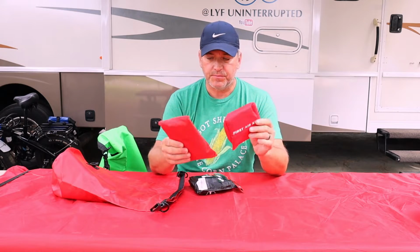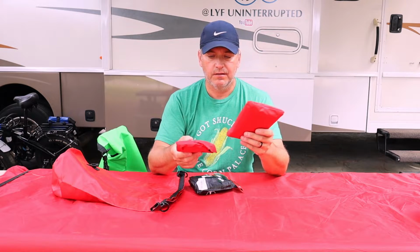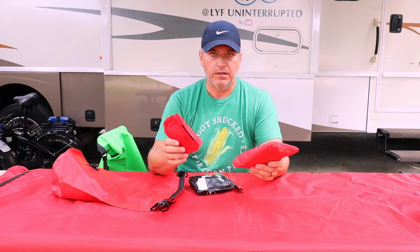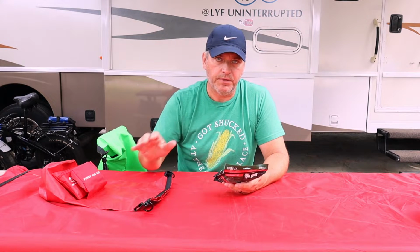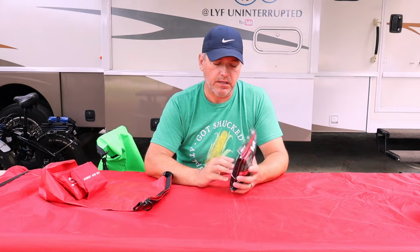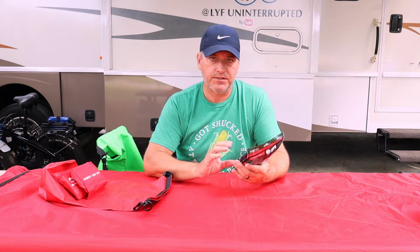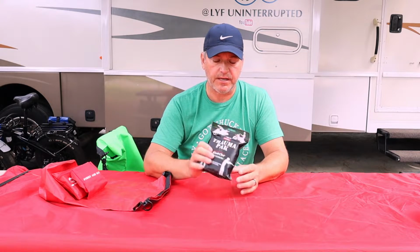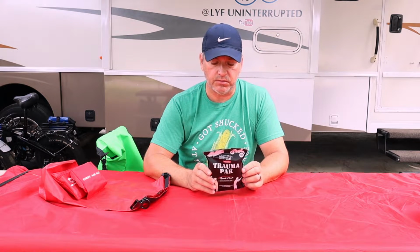So I do have a couple different small first aid kits, and they contain your typical stuff: gauze, antiseptic, bandages, things like that, a tourniquet in this one, so different things that you might run into. One thing I did decide to get to supplement the basic first aid kit is a trauma pack, and this is a quick clot trauma pack. So the contents of this, there's some gauze, there's some different wraps, some gloves, things that you might need in the case of a severe bleeding injury.